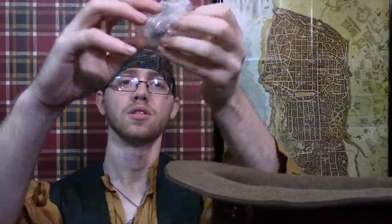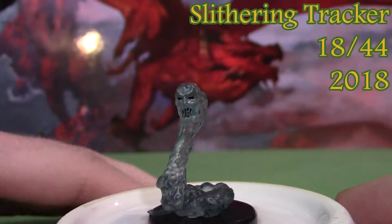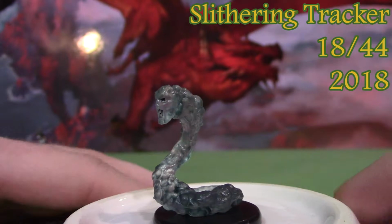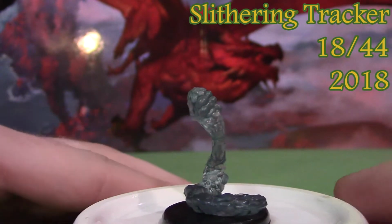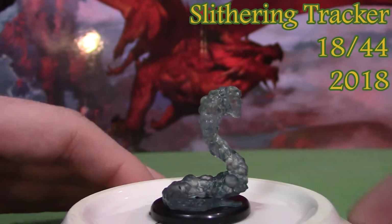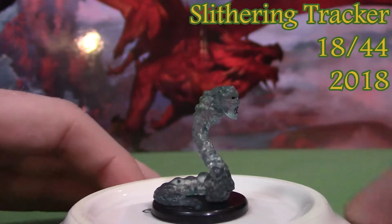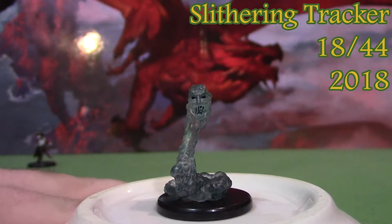Oh, I think I know what this is. I don't have it. Slithering snake-like creature. This is Slithering Tracker, 18 of 44 from 2018. Yeah, I think I saw this one in the Monster Manual. It's got a very rough texture because of all the bumps in the model. Very nice. Number three.